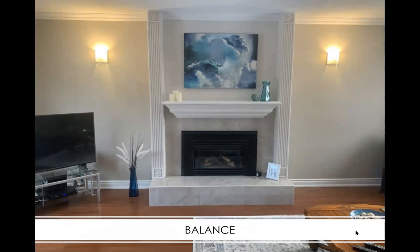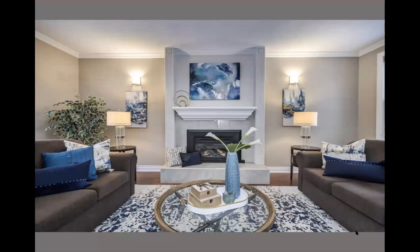And this one here is about balance. So especially when we're photographing a room, we like to make sure that we have balance. And so this room really screamed that it needed balance. And so that's what we did. We balanced out the room with identical sofas on either side and artwork and lamps.